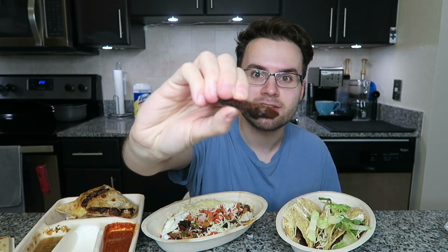The smoked brisket is a $2.75 add-on. So compared to the chicken, it's a bit more pricey. But still brisket usually is very pricey, so that is not that much more. Let's first try a piece of brisket by itself, okay? It looks like beef jerky.